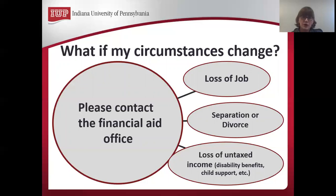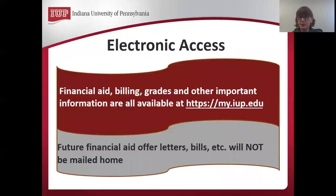In this case, we strongly urge you to contact our office. We have the ability, if you contact us, to give you what's called a special circumstances form. And what that form does is it collects information about what you anticipate your 2020 income to be. If that is markedly less than what was reported on the FAFSA, we have the ability to reevaluate the student for additional federal financial aid. So if you experience loss of employment, if there's a separation, a divorce, or death in the family, or just a loss of untaxed income, perhaps because the student graduated from high school or turned 18, please make sure you contact our office.